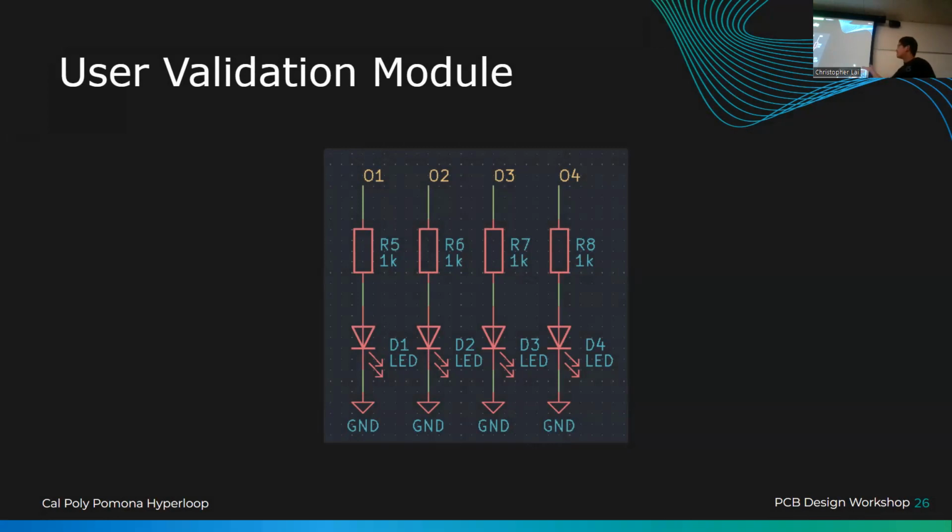So in this case, all the circuit is doing is connecting the outputs, or what the user puts into the circuit, to an LED to ground. Because when we build a PCB, we want to make sure that when the user flicks a switch, it works. And the easiest way to do that is to have a visual indicator of the thing working. So here we're going to put a bunch of LEDs on each bit to indicate that, yes, the user has turned on the bit, and yes, it is working correctly.